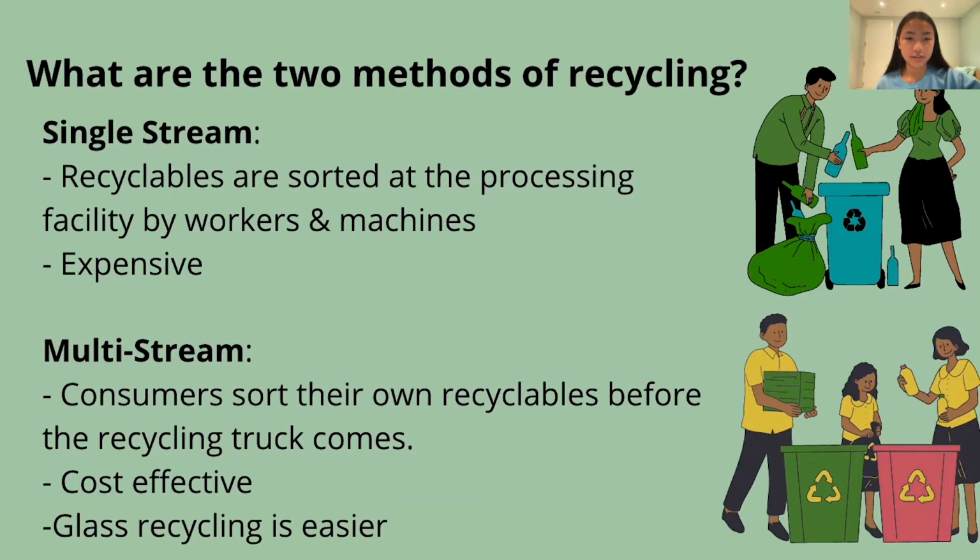First is single stream. This method is where recyclables are sorted into processing facilities by workers and machines, and typically this method is more expensive, although it's also the one that is more common. There's also multi-stream recycling, which is more cost-effective, and in this method, consumers sort their own recyclables, and this also makes glass recycling just much more viable.